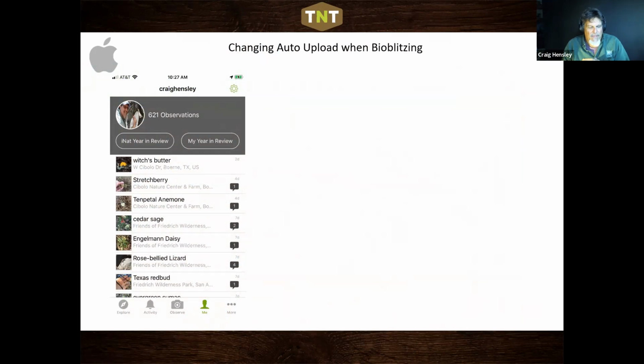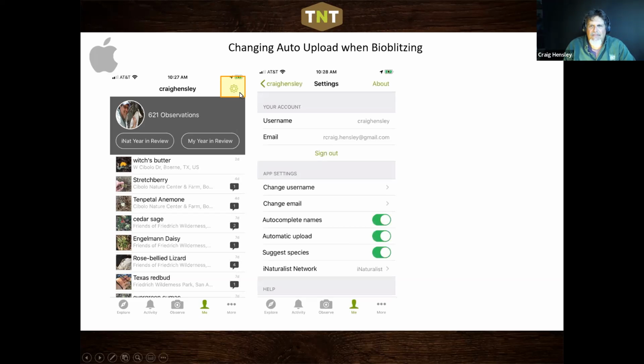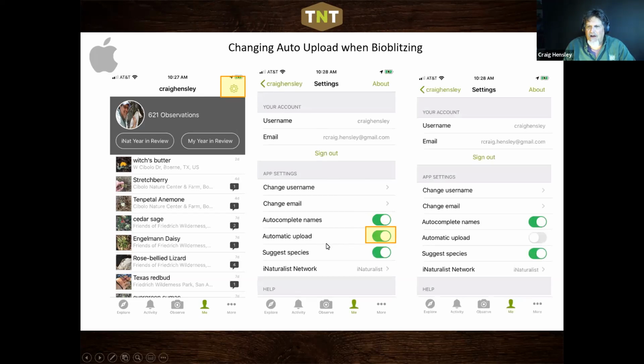However, when you're out bio-blitzing, like this 4-day period, let's say you get out and you go, I'm going to go out to this park and I'm going to take a picture of everything I want, and I don't want to go through the hassle of checking everything right now. What you can do on your iPhone is click on that little gear right there, and you'll notice down here it says auto upload. You can turn that off, and this also works if you have a very weak or no signal on your phone. Instead of it just sitting there and spinning, you can go ahead and turn this off.